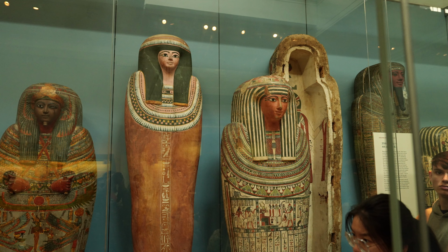Established in 1759, the British Museum is dedicated to human history, art, and culture. Over its 250-year history, it has continuously expanded to house its vast collection, which now includes an impressive 13 million objects, with around 50,000 items on display.